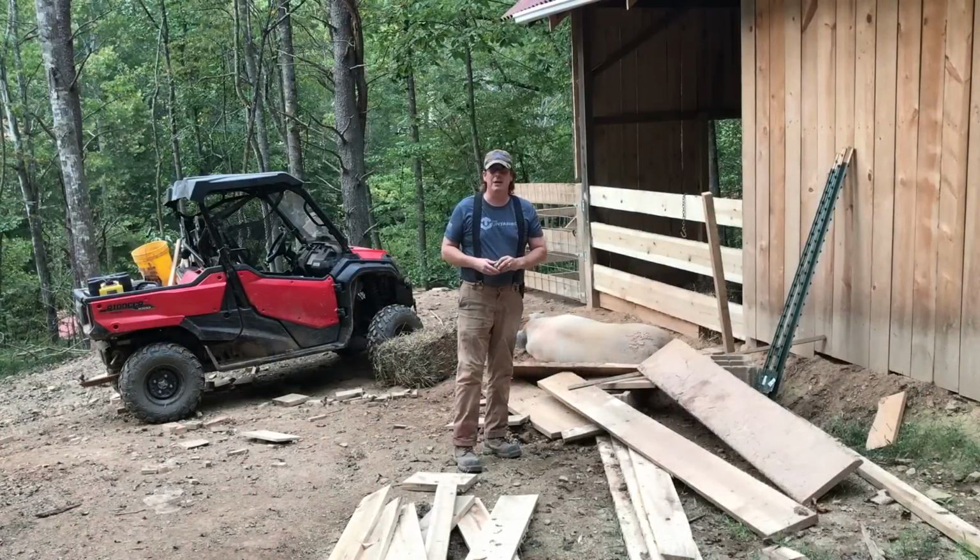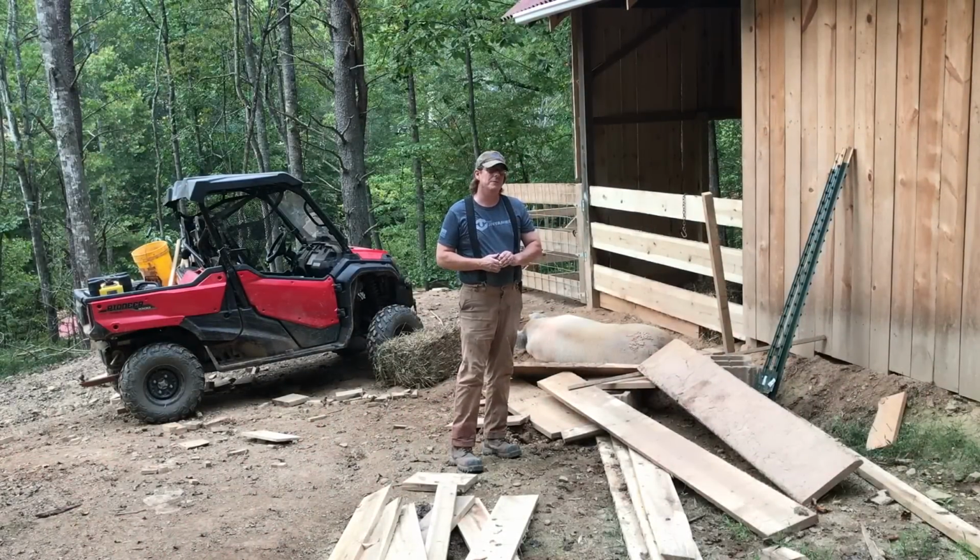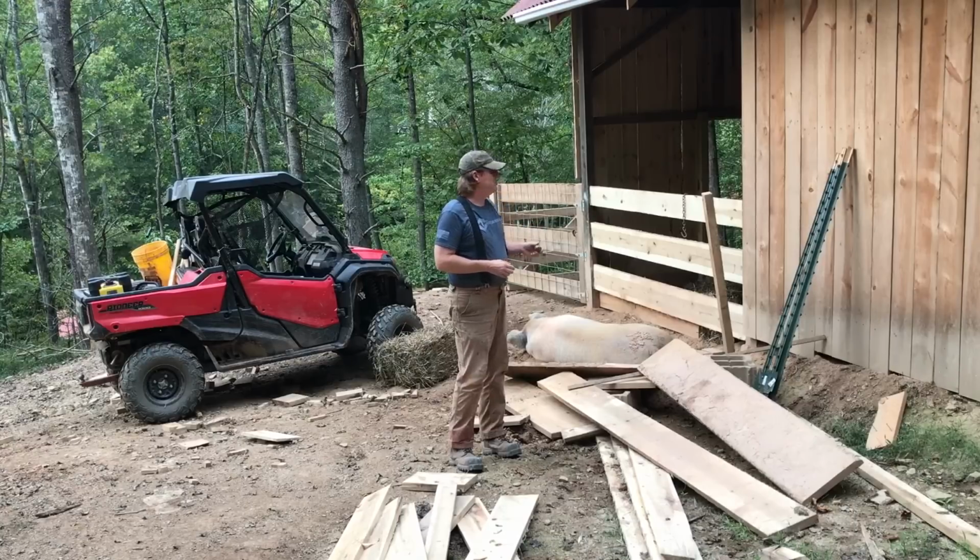I'm going to take a dinner break, I believe, and come back. We'll come back around dark and check on them and see just how the second pig's doing.